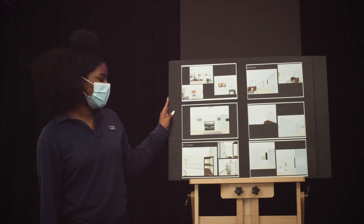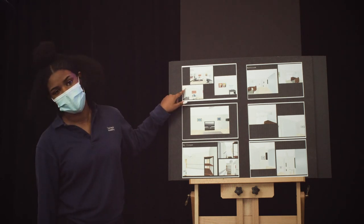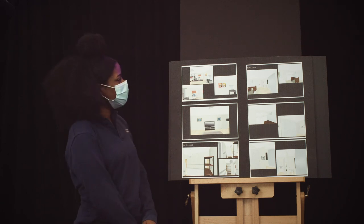Then this is my bathroom and my closet, and also a part of my bedroom. So that was also part of the project.